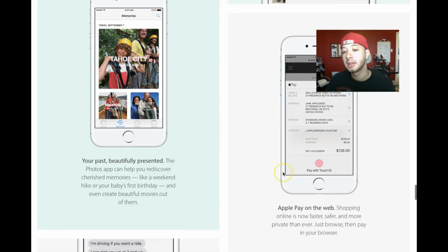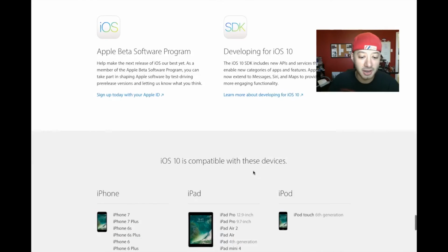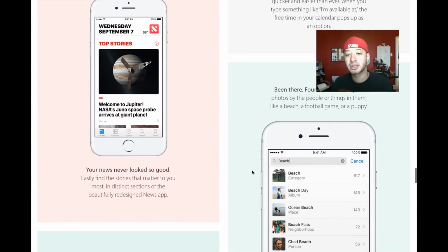So now, from your phone or even from your iPad or even with your watch, well, I don't know how that works, but phone and iPad at least, if you're on a website and it supports Apple Pay, you can simply just use your fingerprint sensor and just pay for your stuff like that. So really cool. Everything else is also cool, but those are my favorite features. We talked about them here.